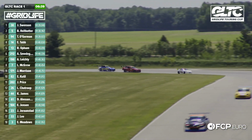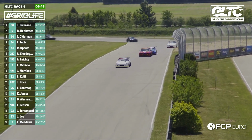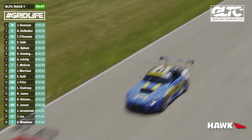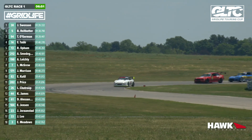There's Andy Smedgaard closing in on Ryan Upham. That would be for 5th spot. And he's building a run here up on the front straight, staying tucked in line for the slipstream. Popping out for turn number 1, but thinks better of it, now back in line.